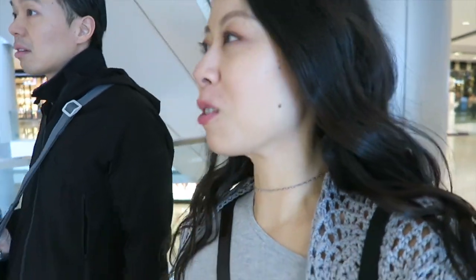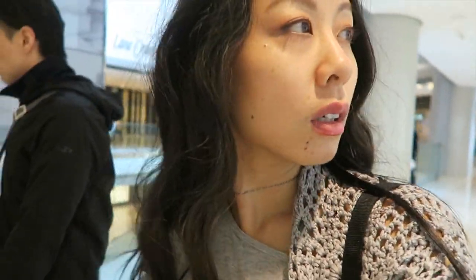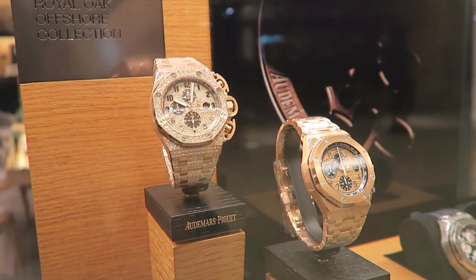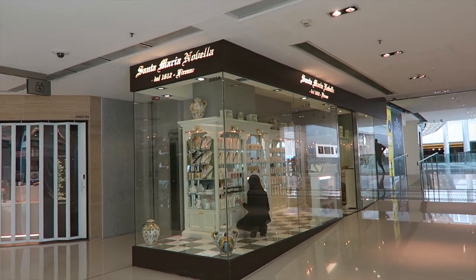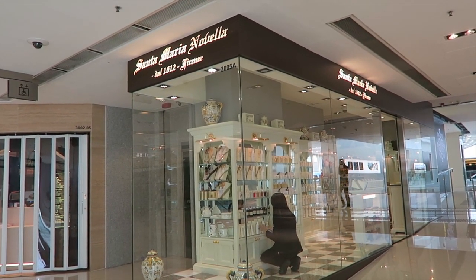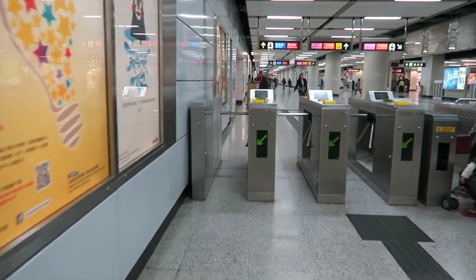Remember when we were in Japan and I was gonna buy the Mikimoto pearls and they were so expensive that I was like, oh. So yeah, so we are just going to... So distracted. This watch is insane. They have this Santa Maria Novella. This is the perfumery pharmacy that we saw in Florence.